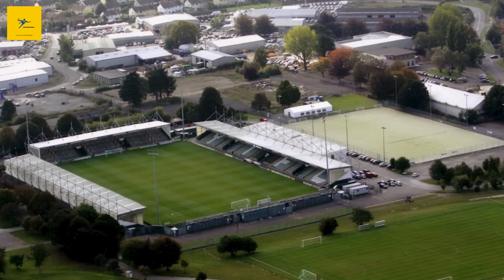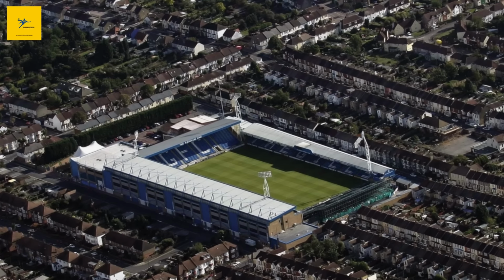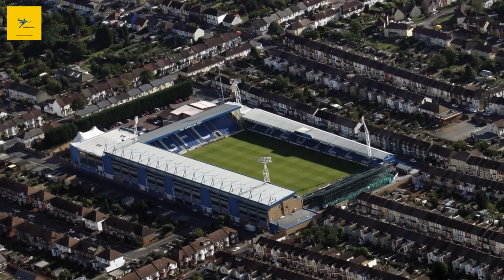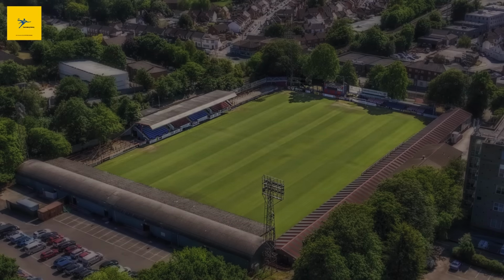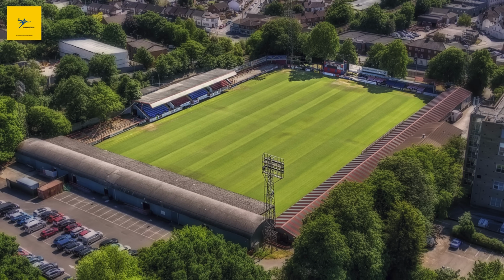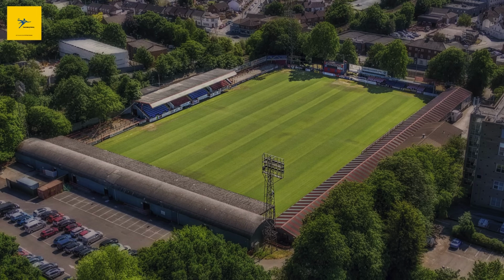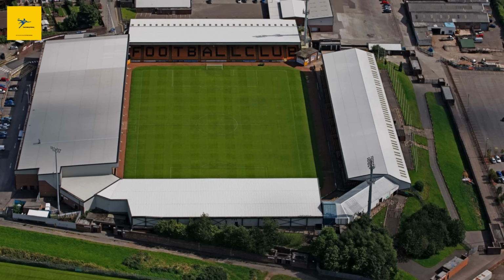Welcome to a trip back in time, straight to the gritty terraces, peeling paint, and no-frills football of the 1970s. Today, we're diving into 20 English stadiums that still feel like they're frozen in time. These grounds ooze retro charm. But let's be real, some are just plain stuck in the past. From rusting stands to toilet blocks that should be listed buildings, these stadiums are throwbacks in every sense. Let's get into it. Let's dive in.